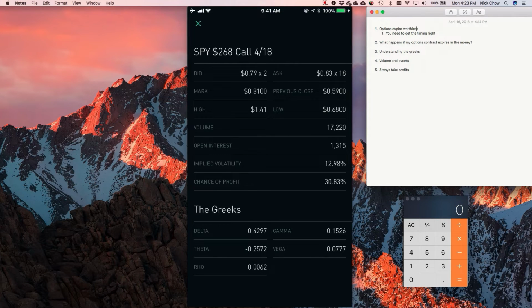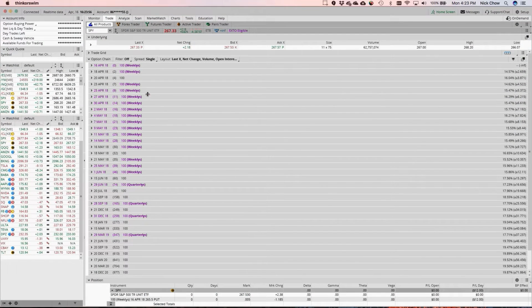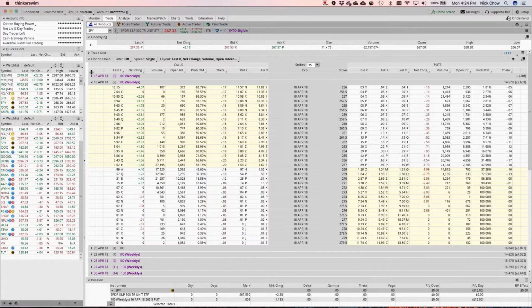What I really like about other platforms, I'll pull this up here. This is TD Ameritrade Thinkorswim. Let's see, we're at 418, just so we're looking at the same thing. The one thing that I like about here is the calls are in one column and the puts are in another column, and then you can see the open interest and the volume. With SPY you don't really have a problem, but you can see the volume here is 27,000. Like I said, this is very, very high volume.